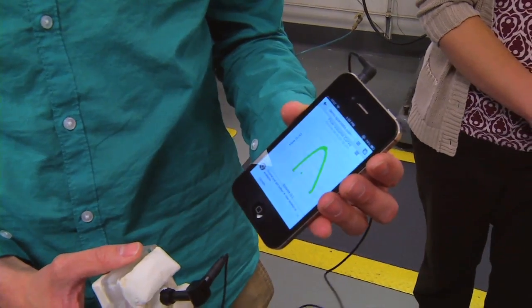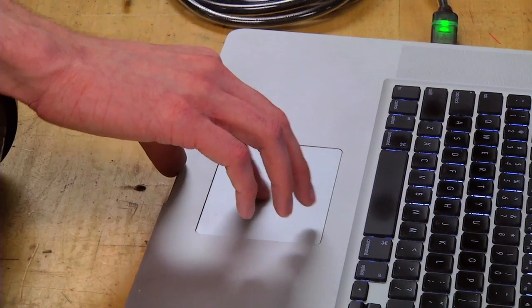So the end game of this is really to connect it up, not just with the user's iPhone, but actually connecting it back to the doctor.